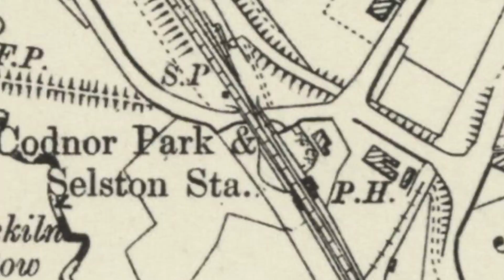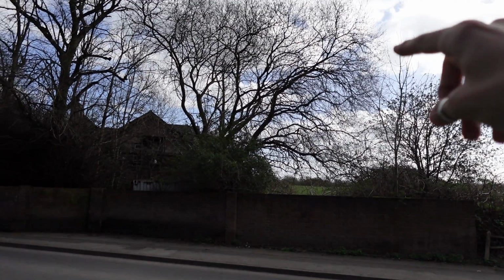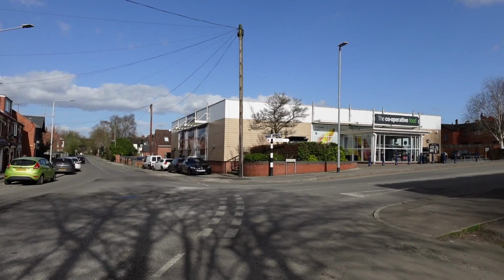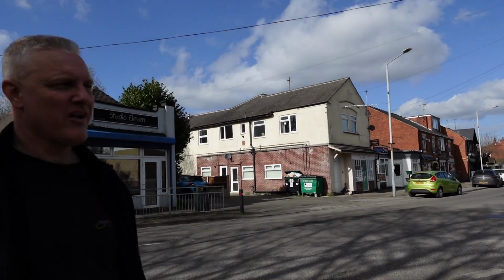Okay, so we're at the road. Zero remains whatsoever. The railway went across on a huge viaduct there, and that's the station master's house right there. And so the station would have been up in the air. Now the co-op, what's that got to do with the history of Jacksdale? But it's actually quite interesting, isn't it? What was it, the co-op?